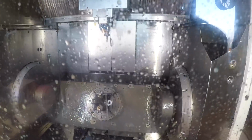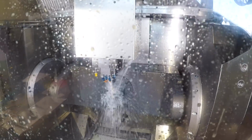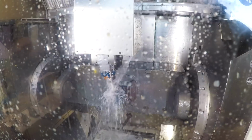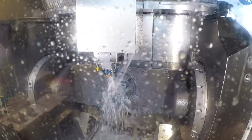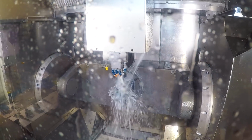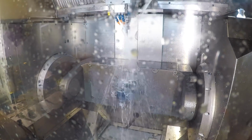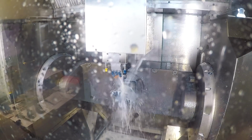Oh, that's awesome. And do you tap or thread mill the holes? In 40, 45, we'll do both. Tap and thread mill. These we thread mill so that we can control it a little bit better. We actually run the threads a little bit on the loose side so that it has a little more forgiveness. Got it. Sure. Yeah. We're just cruising around.